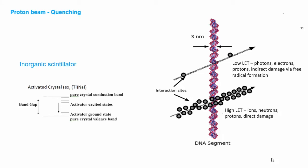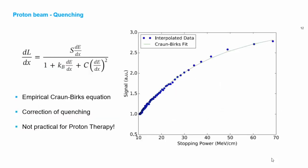But for protons, you get a very, very dense track of ionization sites. Now, in the fiber, that means that you don't have enough activation sites to keep up with your ionization sites, and a lot of the energy that you're depositing goes into vibration and phonons and so on. So it's quenching, basically. And this is, of course, nothing unknown. This is known to the scintillator community for a long time. And there is the equation, the empirical Birks equation that you see here. The quenching is basically the energy deposition, dE over dx, the light output, and then it has 2 fitting parameters, the kB and the C.